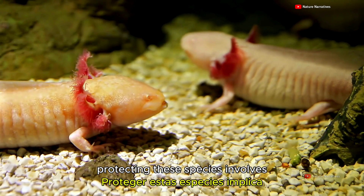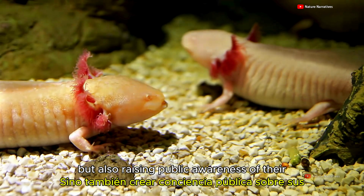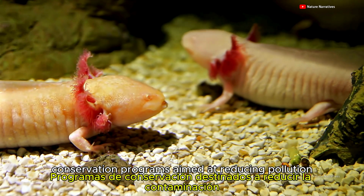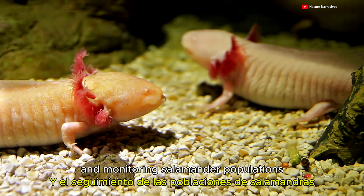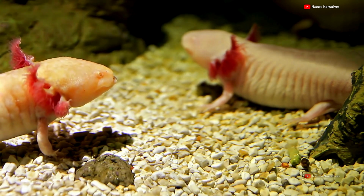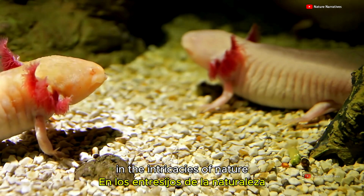Protecting these species involves not only safeguarding their habitats but also raising public awareness of their ecological importance. Conservation programs aimed at reducing pollution, protecting forested areas, and monitoring salamander populations are vital steps in preserving these creatures. Salamanders remind us of the marvels of evolution and the intricacies of nature.